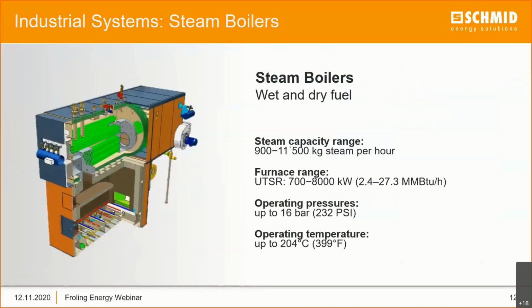And then, of course, we can customize the firing systems according to clients' needs with different heat exchangers, meaning with different design pressure levels for hot water or also for steam applications. There we limit ourselves in the standard portfolio to 16 bar operation pressure and a capacity of 11.5 tons an hour of steam output.